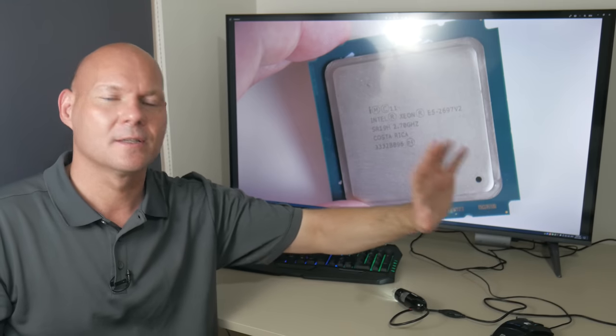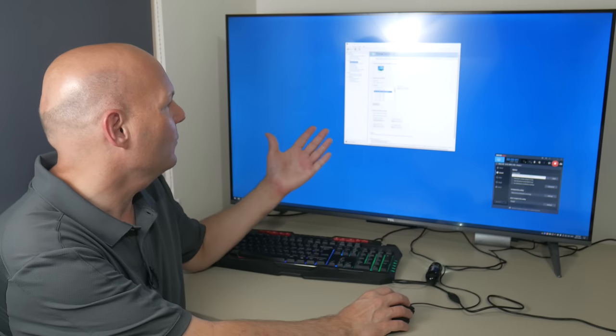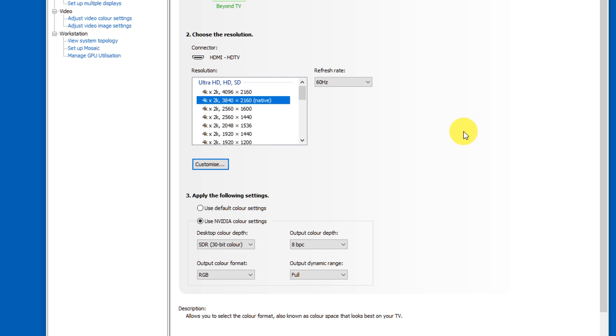It's not a console. It's not a set-top box. Let's start with the display settings first. I have an NVIDIA video card. You find similar options with AMD Radeon and with Intel.